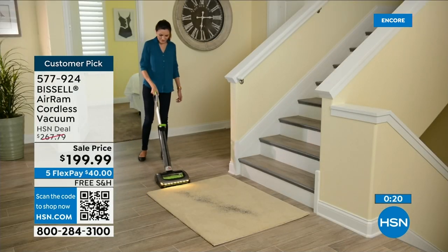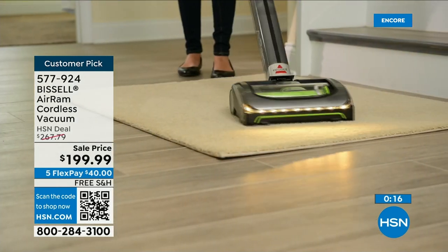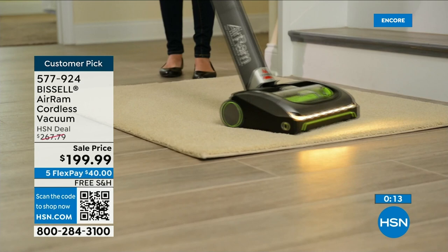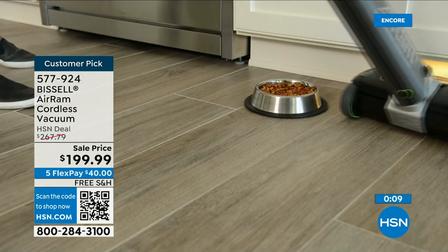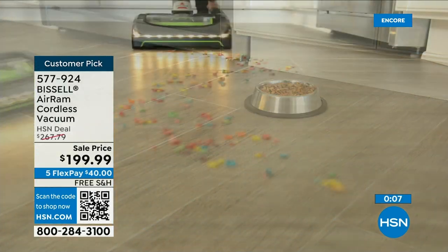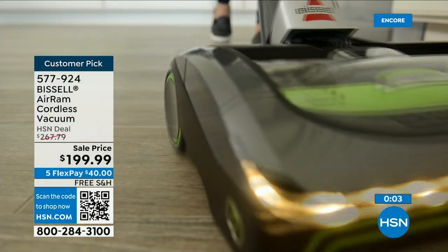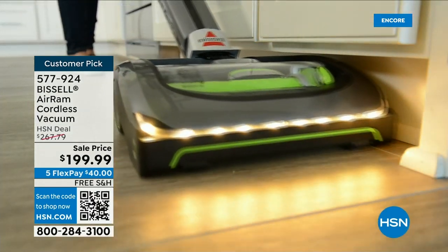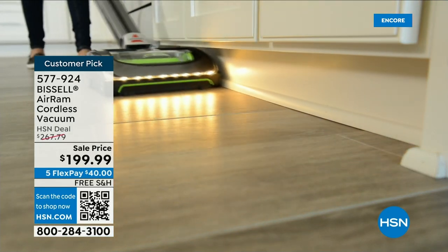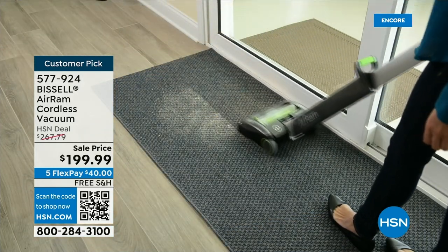So lithium ion rechargeable, 40 minute runtime. And if you're comparing runtimes, you will know that 40 minutes is virtually unheard of for a vacuum like this. It definitely is a completely different vacuum. There's nothing else like the Air Ram. It's a category of its own, and it's been like that for years and years, because there's categories of lightweight and cordless and heavy and corded. This one can do it all, so you're going to love it.